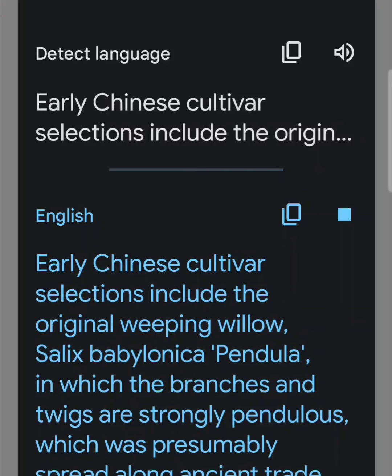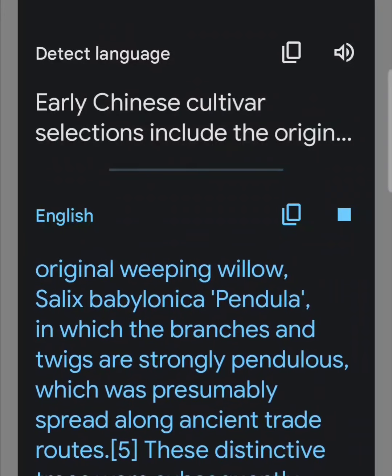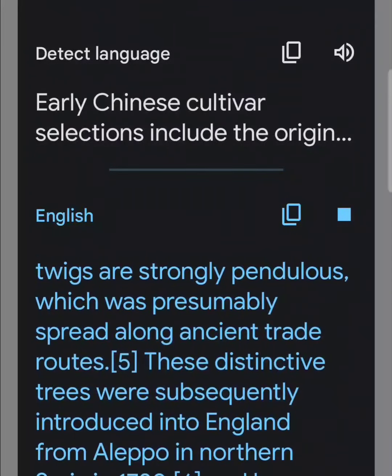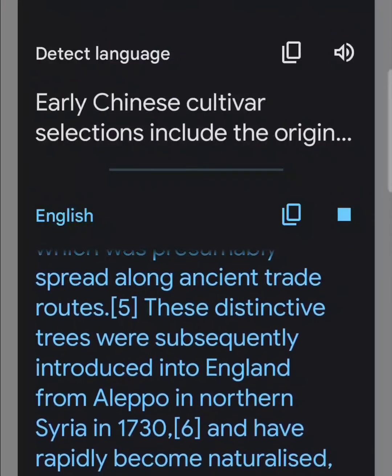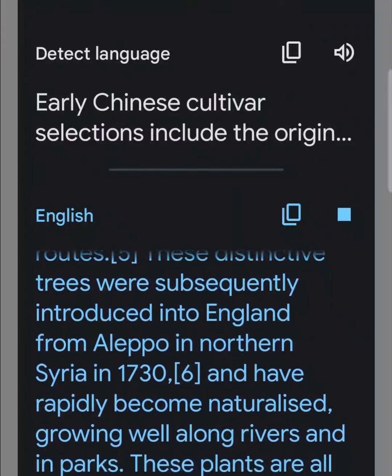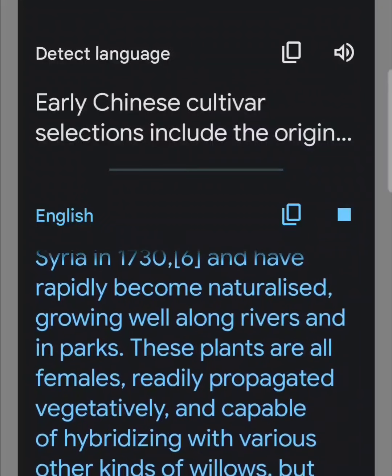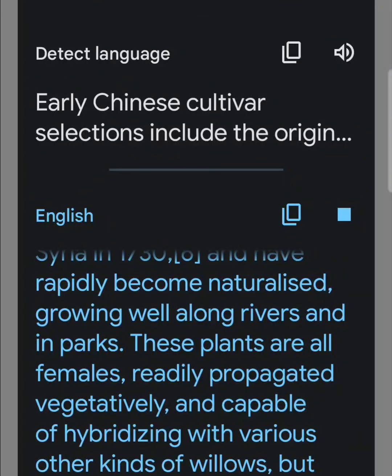Early Chinese cultivar selections include the original weeping willow, Salix babylonica pendula, in which the branches and twigs are strongly pendulous, which was presumably spread along ancient trade routes. These distinctive trees were subsequently introduced into England from Aleppo in northern Syria in 1736, and have rapidly become naturalized, growing well along rivers and in parks. These plants are all females, readily propagated vegetatively, and capable of hybridizing with various other kinds of willows, but not breeding true from seed. This type of tree is grown very easily through plant propagation.